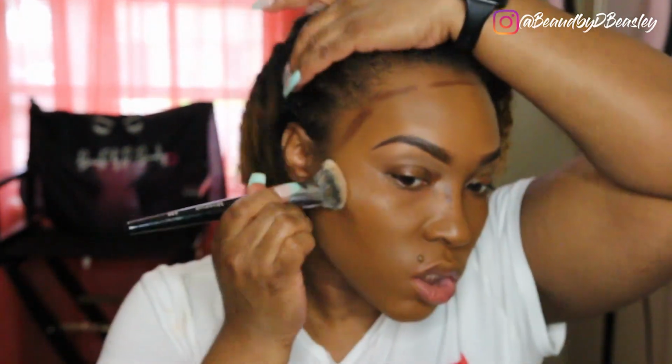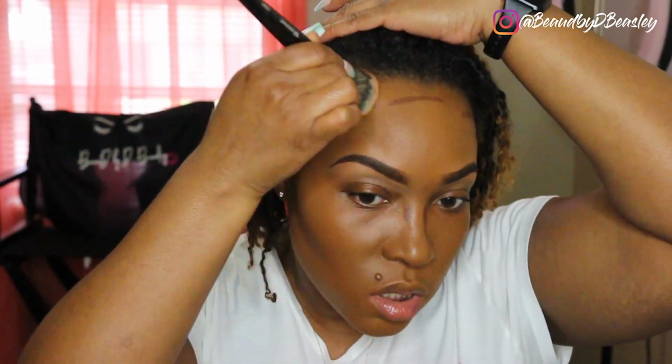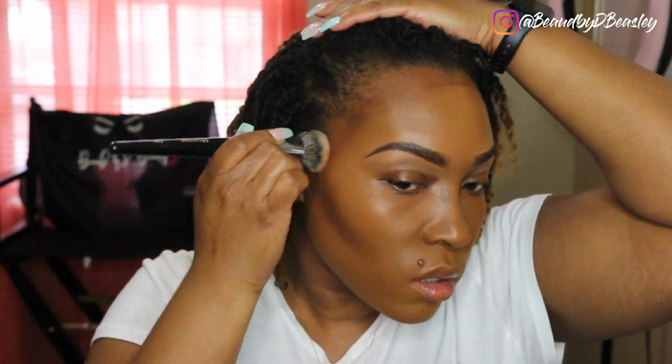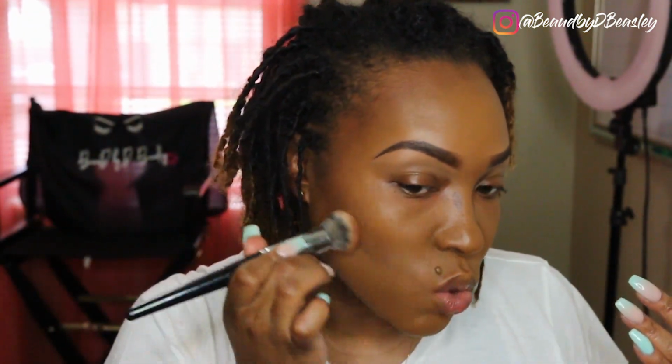I'm going to take this Morphe E56 brush and just use it to blend that out. Again, we're just going to do stippling motions or pouncing motions to blend the product out. And with contour, you don't want to blend it down. You want to blend it up because it can look a little muddy and cakey on your face. You don't want it to look muddy. And if it's blendable enough, it'll blend in just like that. You shouldn't have to swipe or wipe anything. It'll blend in just by you blending it with your brush.